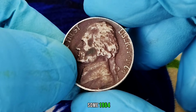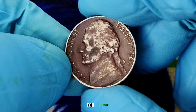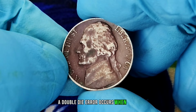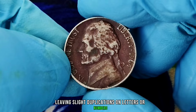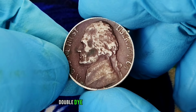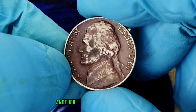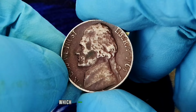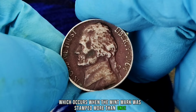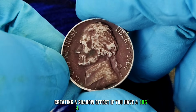Some 1964 D Jefferson nickels have known errors that can make them very valuable. For instance, a double die error occurs when the die strikes the coin more than once, leaving slight duplications on letters or numbers. Coins with clear double die errors on the date or mint mark can fetch premium prices. Another error to look out for is called an RPM or repunched mint mark, which occurs when the mint mark was stamped more than once, creating a shadow effect.